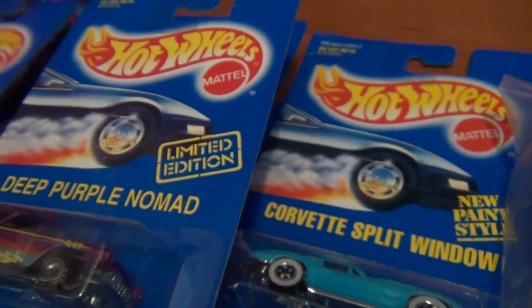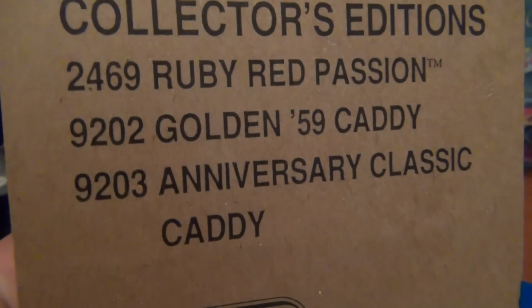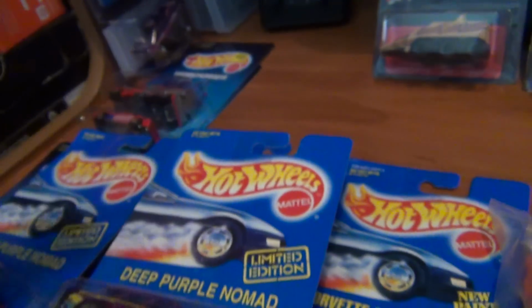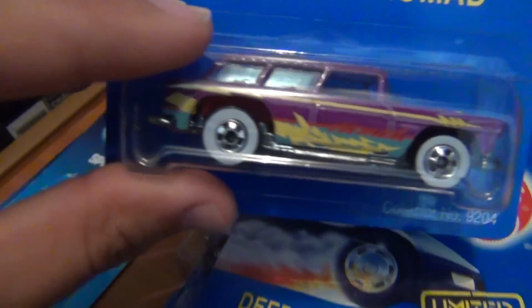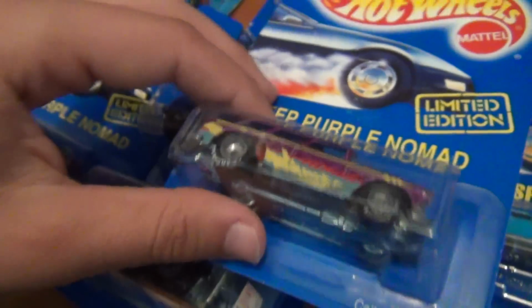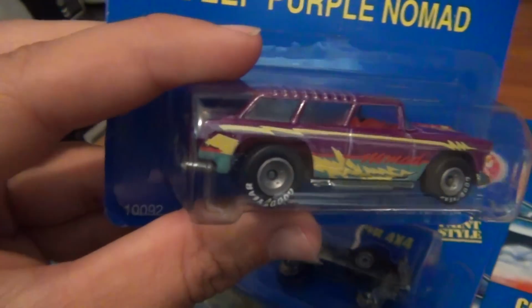And there's tons of other cars as well in the limited edition lineup on the blue cards. As you can see, there's a few on the back there. The old Cadillacs just there, and the purple Passions and all that. I know there was a few of them made. As you can see, the variation between these two though, that one's got white walls and that one's got the Real Riders. She looks really good in the Real Riders.